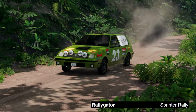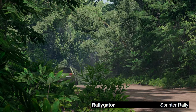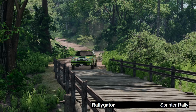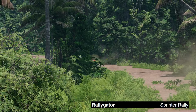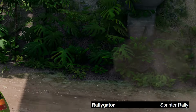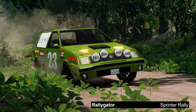Then it was the turn of Rallygator in the Sprinter Rally. After finishing 7th in the opening stage, Rallygator would once again be pushing despite the near misses. The approach would lead to a couple more near misses in the second stage, brushing up against some trees, being very lucky to avoid significant damage.